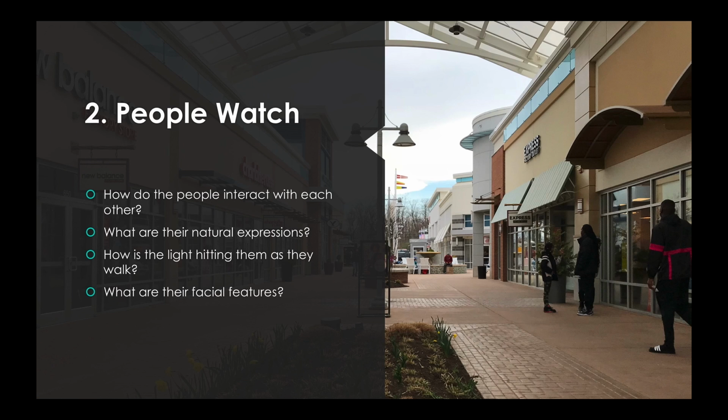This is so much fun. Watch how people interact with each other. As photographers, we strive to get real facial expressions, real interactions. So focus on people. How do they talk to each other? How do they laugh? How do they smile? What do their natural expressions look like? And then as they're walking through this scene, where does the light hit them?